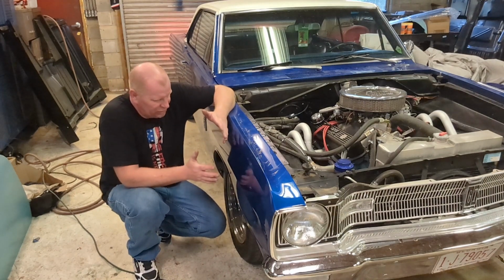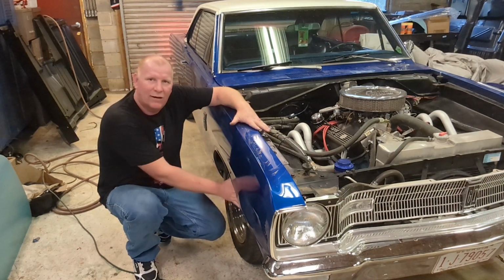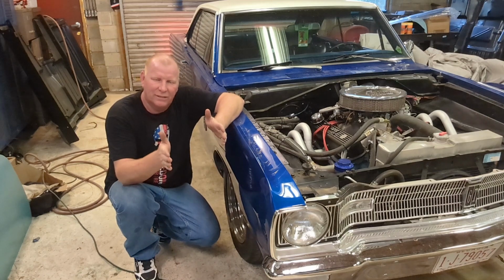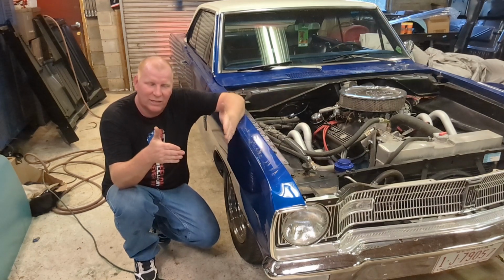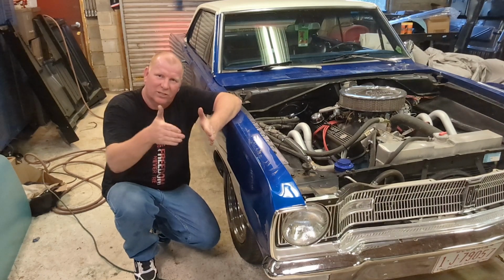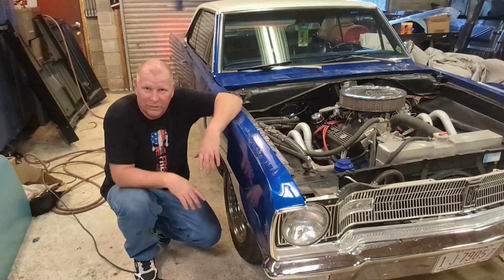Okay, so one of the problems I had is the passenger side tire here is toed in more than the driver's side tire. What that means is that the front of the tire is tilted in more than the driver's side is. So what ends up happening, with the tire straight, the passenger tire is wanting to go this way. So it can cause excessive wear on the tire.